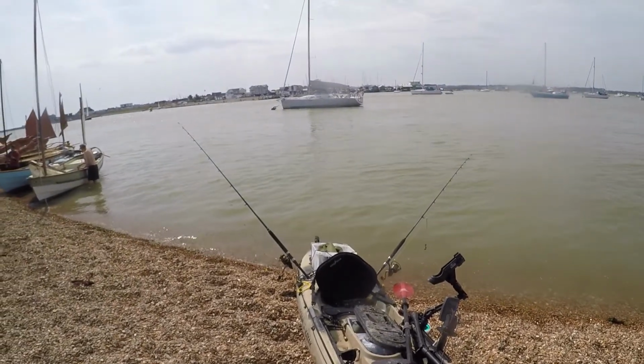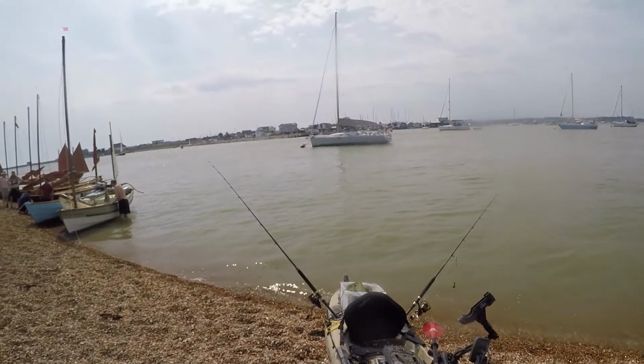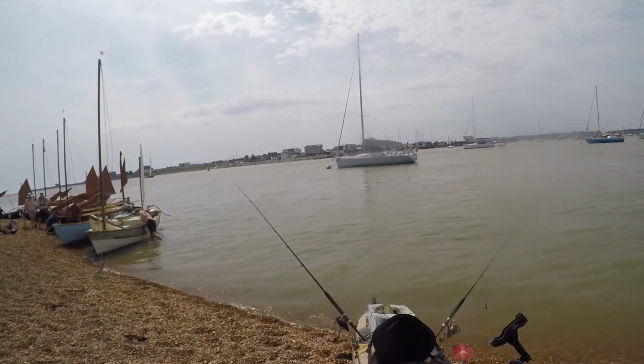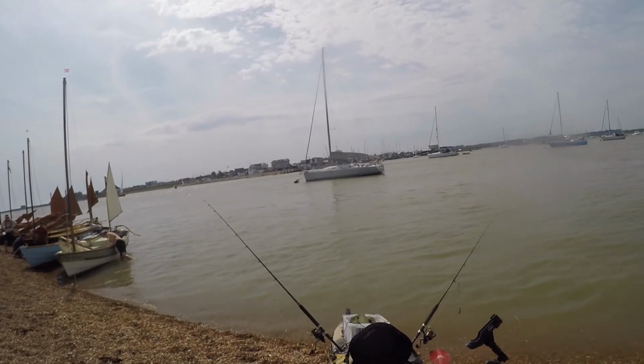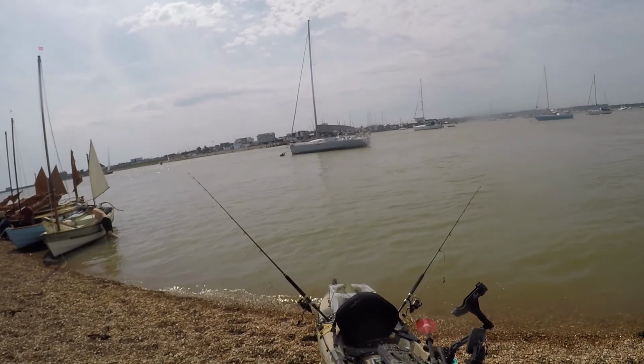Whereas on the far side, the Felixstowe ferry side, it's actually a bit shallower and not nearly as bad. So hope you enjoyed that, and maybe see you down there sometime.